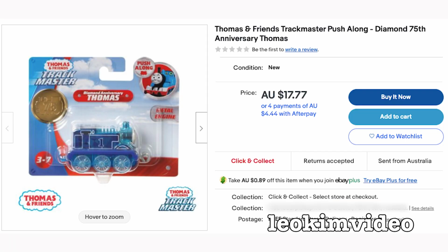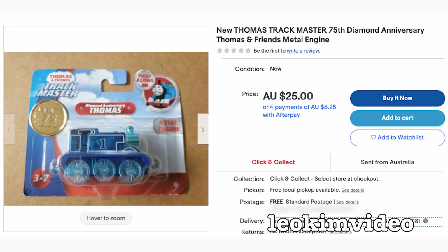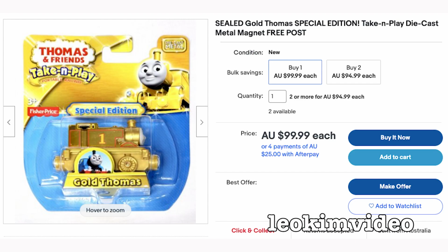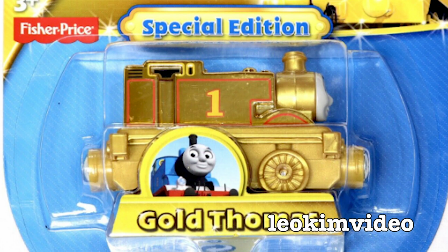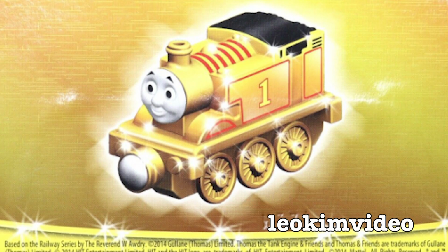Now, if this goes the same way as the Golden Special Edition Thomas, the prices we see here could double again in a few years' time. Anything's possible, and this is not investment advice.